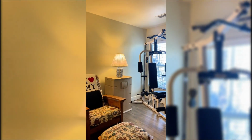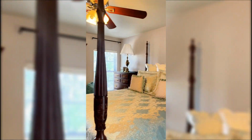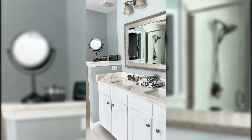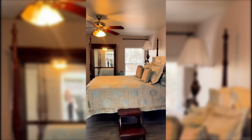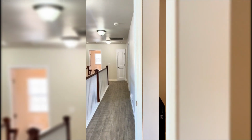As you proceed down the hallway, we have a bedroom here to the left. 1 bedroom, here's the 2nd bedroom. And then the master suite is located at the end of the hallway here. Great open space. Walks into the master bathroom. Love the countertops in here. And then you have a full walk-in closet. The floors have all been replaced here in the house and fresh new paint.